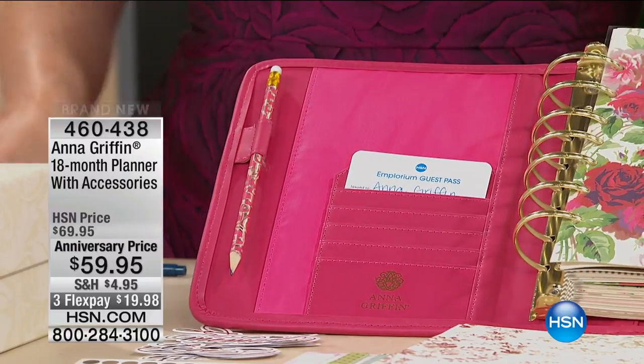I love that this has made such a big comeback, right? It was, people were like, oh, planners. No, I don't want to carry this around. Now it's a practice, okay? It's kind of like yoga. It's something you do every day to keep yourself organized.